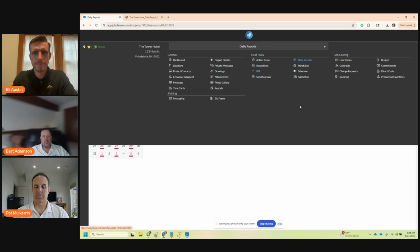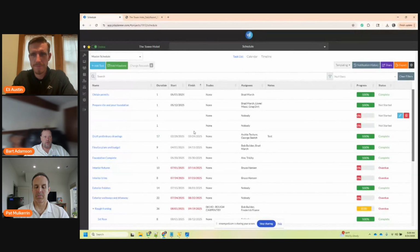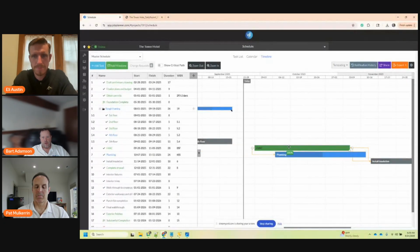Really quick here, we've got a scheduling system. So you can create your list of tasks. You can import your task list from Microsoft Project. We can see that in a Gantt form, where all this can be dragged and dropped, and dependent tasks can be updated based on how you have your dependencies set up.